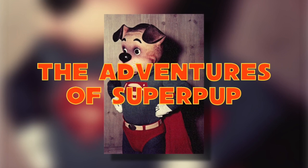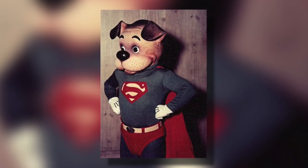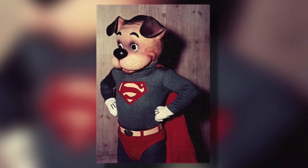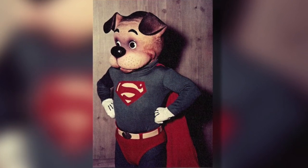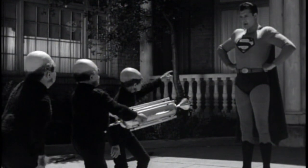Immediately following the cancellation of The Adventures of Superman, a pilot was filmed for a spin-off series, The Adventures of Superpup. This supersuit featured an S-shield inspired by Reeves' S-shield, white gloves inspired by Mickey Mouse, and a dog mask inspired by your worst nightmares. Superpup was portrayed by Billy Curtis, who also played a mole man alongside George Reeves.